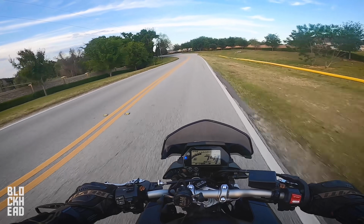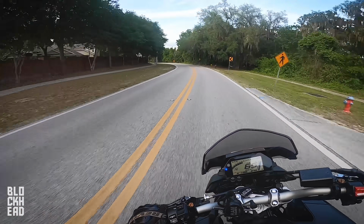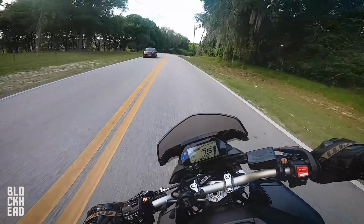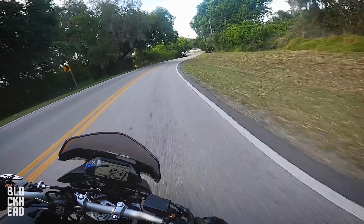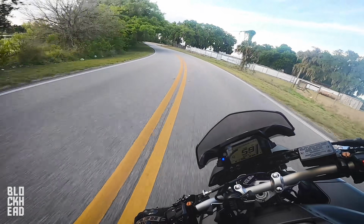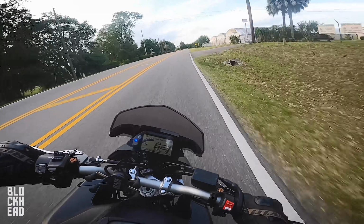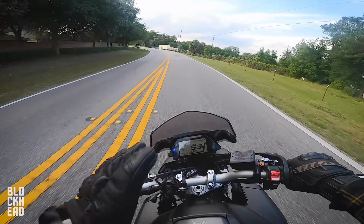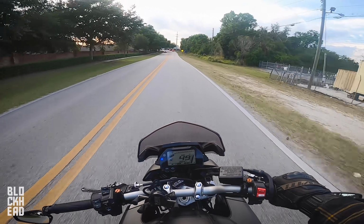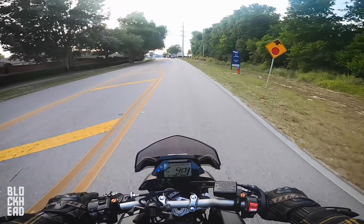Plenty of confidence leaning it over, man. I feel like I'm not even touching this bike's abilities. Wow. That just felt incredible. And the reason it did is because it weighs more. It felt more planted going into those turns. My heart is racing right now.